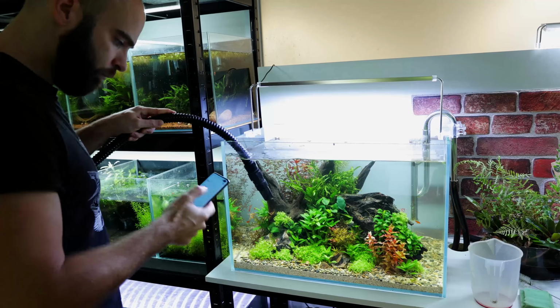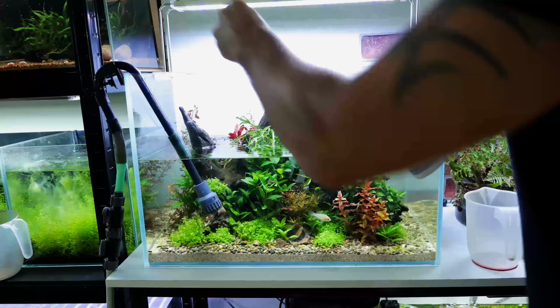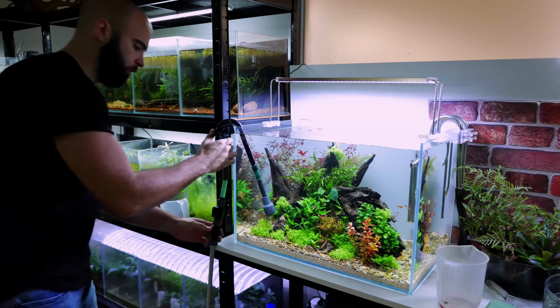Now we've just put a ton of algae into the water column, haven't we? Not too bad, it'll get cleaned up by the filter, but we might as well do a nice quick water change, put some fresh water back in. The fish and the plants will thank us for it, to be honest.